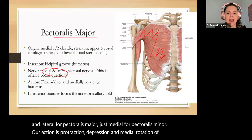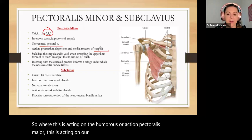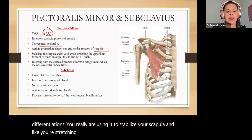So where pectoralis major is acting on the humerus, this is acting on our scapula. Pectoralis minor, good differentiations. You really are using it to stabilize your scapula, like you're stretching forward to touch an object that's kind of out of reach.